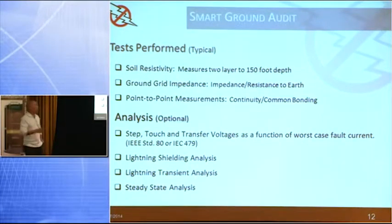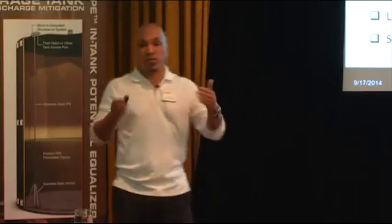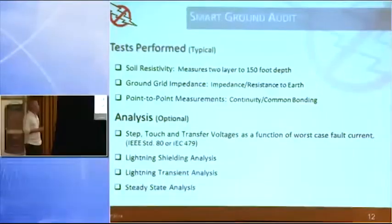We sometimes call it a smart ground light. I'm about to go on one where all we're doing is point-to-point measurements to determine the integrity of the system. We have already been to that site, so this is actually our second trip out to the site, and they just actually delivered another PO to us to do the large area. It's International Paper. So they're looking to us to do multiple tests at that site.